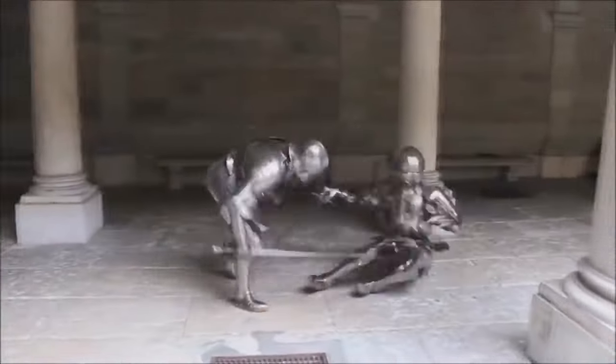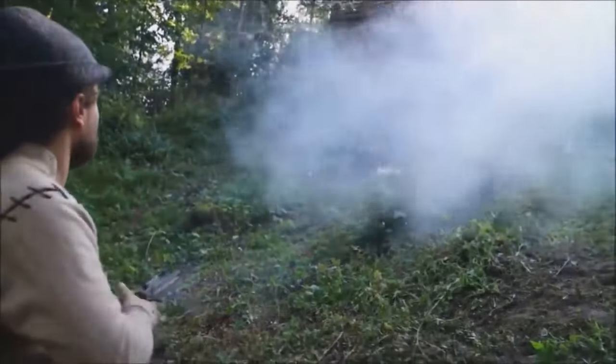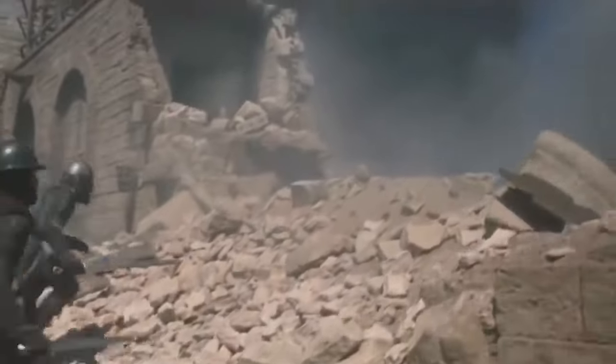A solid suit of armor was a medieval miracle, blocking swords, arrows, and even those early firearms. The bad news? It was the Bentley of battle gear, reserved for the elite. Most soldiers were left with bargain bin protection.